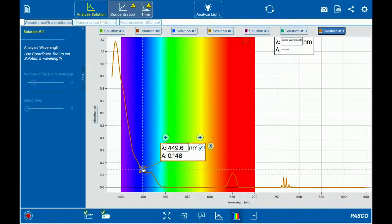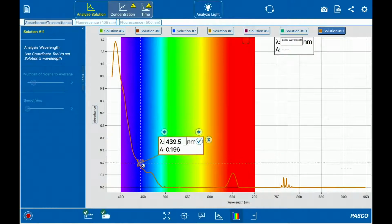Of course, we could compare those two peaks. We have to get rid of some of those numbers. We were kind of experimenting beforehand, but we can see that there is a big decrease.